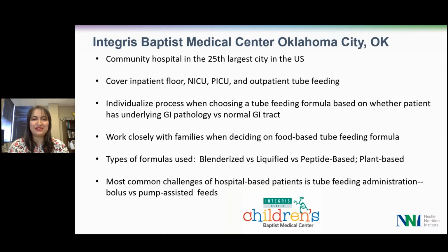A lot of this is driven by our families and their needs and goals for their child. There are different types of formulas used. One is traditionally blenderized. These typically come in pouches and tend to be thicker. There's also liquefied, which usually comes in cartons. These can typically go through a 12 French tube, so it's very useful in those situations, as well as for patients who need continuous feeds, particularly those fed with a GJ tube, where they're being fed past their stomach into their jejunum. And then there's peptide-based real food tube feeding.